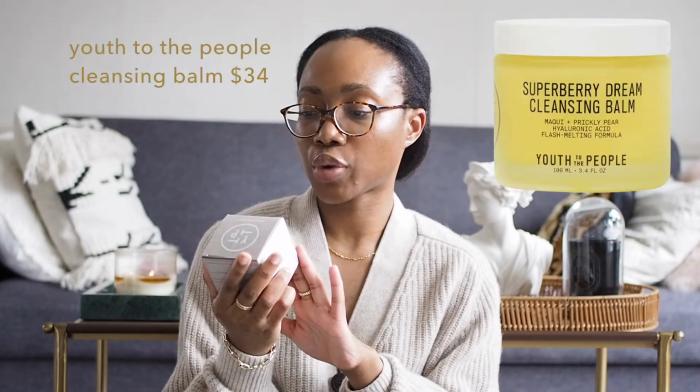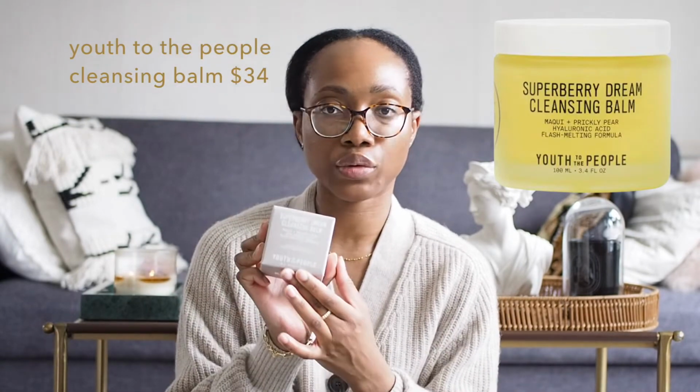And then new to me, I got the Superberry Dream Cleansing Balm by Youth to the People. This is my first Youth to the People item. I've been interested in a few of their other things, but I mostly use Drunk Elephant. I feel like my skincare regimen in general is good, but I did need a new cleanser, and I like cleansing balms or cleansing oils. I use that at the sink, and then in the shower I use the Tatcha Deep Cleanse, which is a foamy cleanser. I like that for the shower. So anyway, I got this cleansing balm.